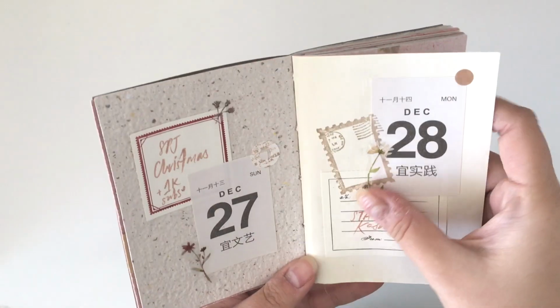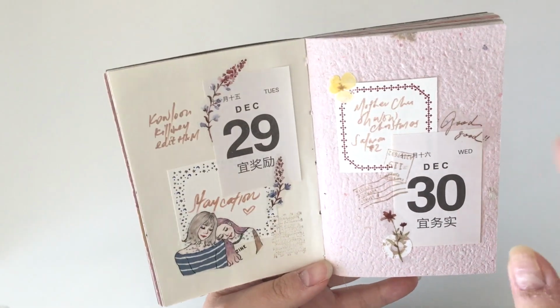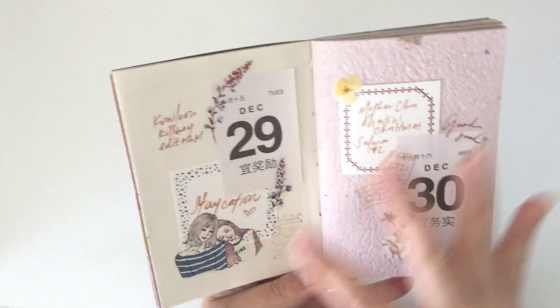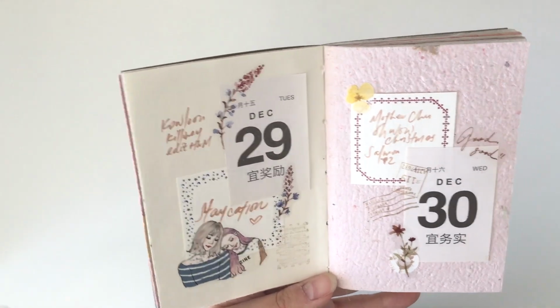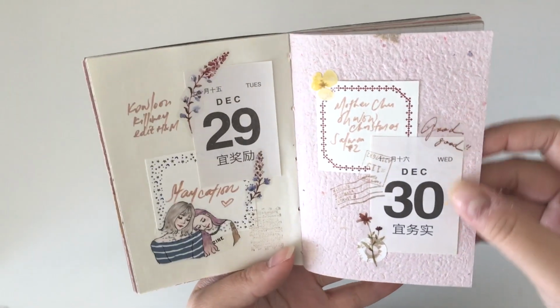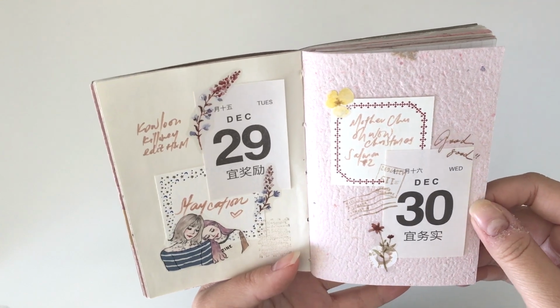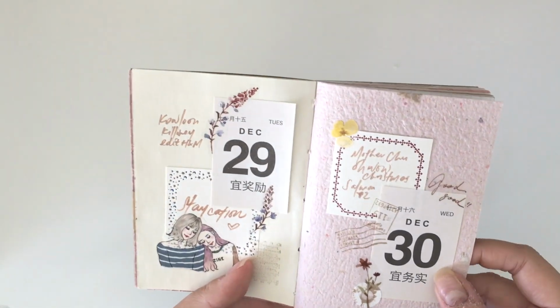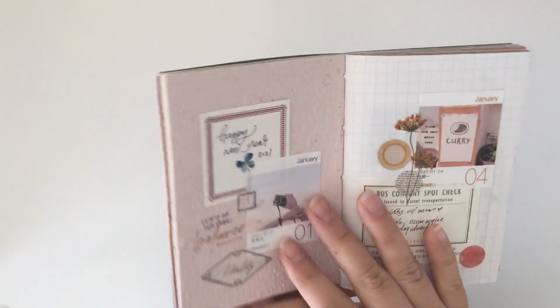But yeah, most of the beginning bits are somehow much simpler than the end bits, which you'll see later. It's only been around, probably not even half a year, but it's very interesting to see how my style has already changed a fair bit.